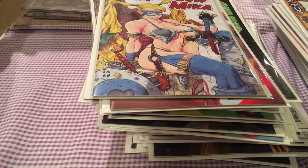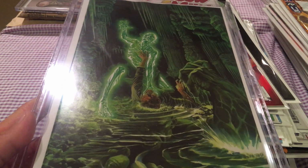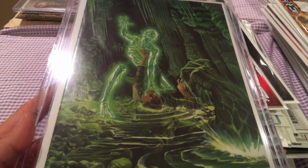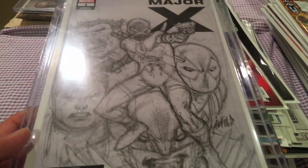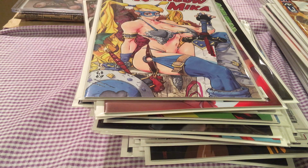And the highlight of the week, I got this at Harrison's. This is the Virgin 1 in 25 variant of Immortal Hulk 18. Oh no, I'm sorry, this is actually the 1 in 25 second print variant of one of the Immortal Hulks. And then I also picked this up, which is the Major X #1 Liefeld sketch variant. Everyone's been making hoopla about that.